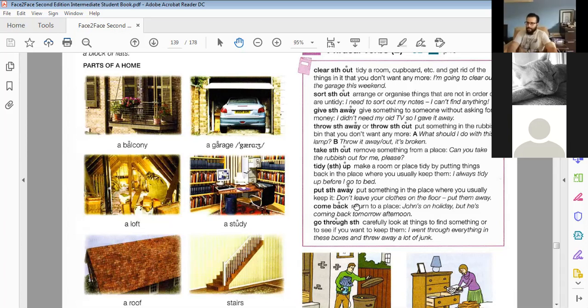All right, so put something away is just return it to its original place, right? Yeah. So clothes shouldn't be on the floor. If you have clothes on the floor, you should put them away, which means put them back in their original drawer. Or return them. Yeah, put something away means to return it. Come back, return is clear.